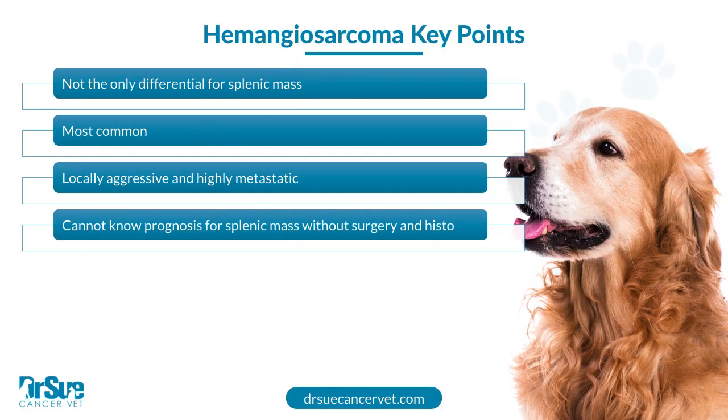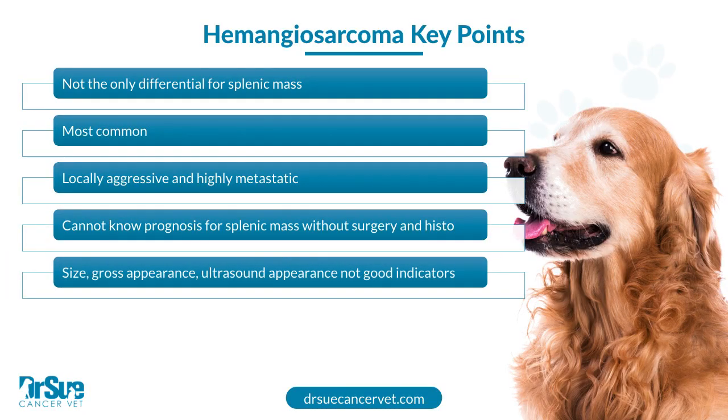The hard part, the frustrating part for pet owners is we don't know the prognosis for a dog with a splenic mass until we take them to surgery and we get back that biopsy, which can often take 3 to 5 to 7 days, up to a week. And that's when we know the diagnosis, and that's when we know the prognosis. And as I mentioned in the introduction, the size, what it looks like at surgery, what it looks like on ultrasound are not going to be good indicators that your dog has hemangiosarcoma or something benign.